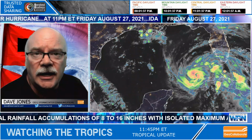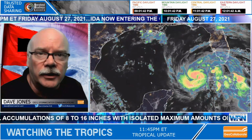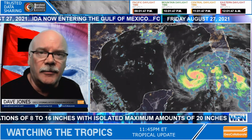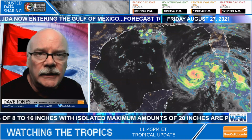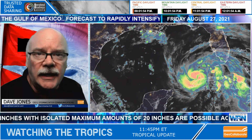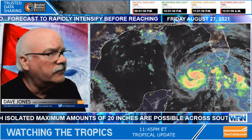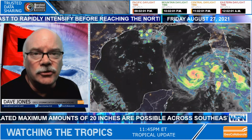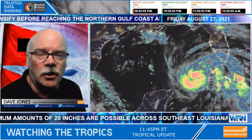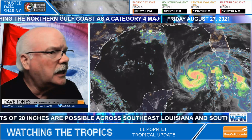This is your 11 p.m. update, at least based on the National Hurricane Center's 11 p.m. update on Hurricane Ida. Ida is rapidly strengthening. It came off the western tip of Cuba pretty much unscathed. It looks like it still has an eye wall, and now it's entering into a very warm part of the Gulf of Mexico. As a matter of fact, most of the entire Gulf of Mexico is above average as far as temperatures go, between 85 and like 89 degrees Fahrenheit.